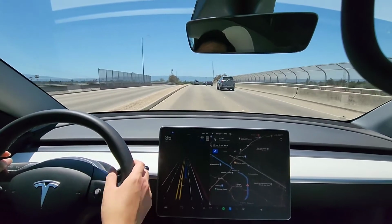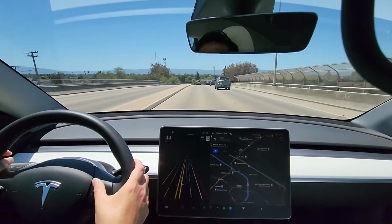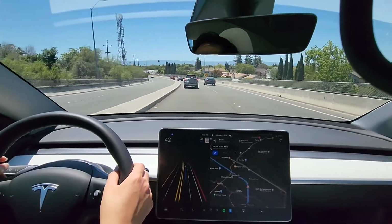Once the temperature gets back down, I need to speed it up, because people here like to drive like 5 to 10 miles an hour over the speed limit all the time. Is it a red light up there? Why are they slowing down?